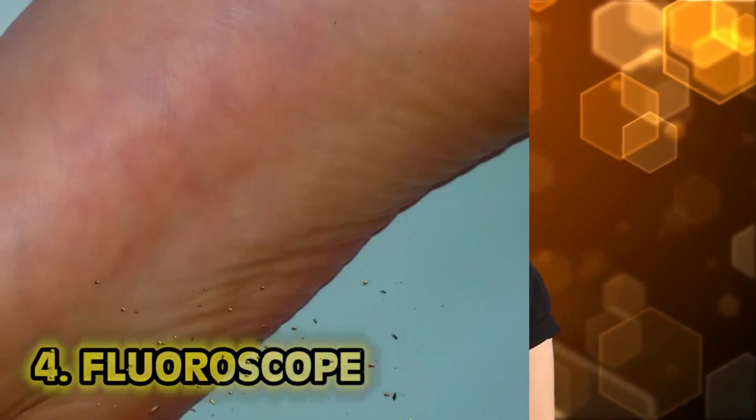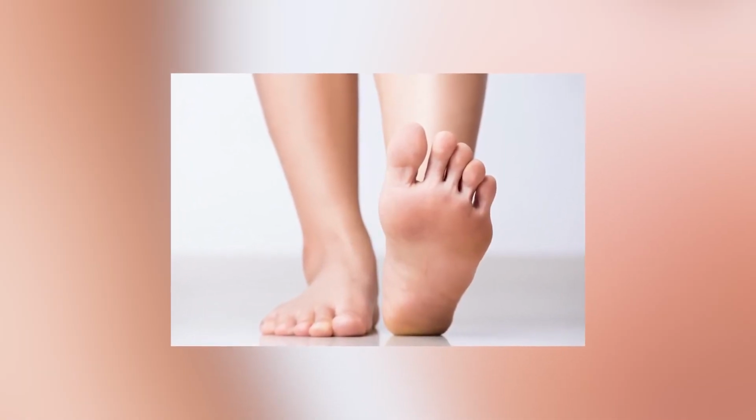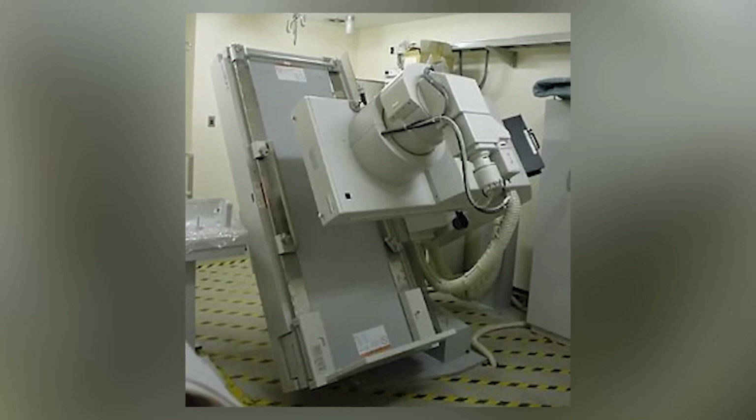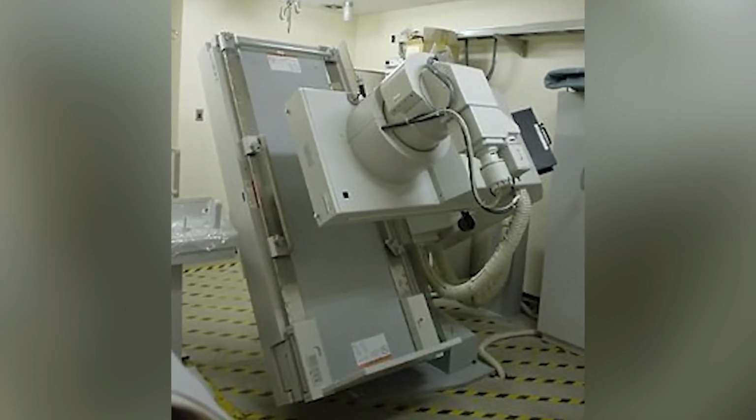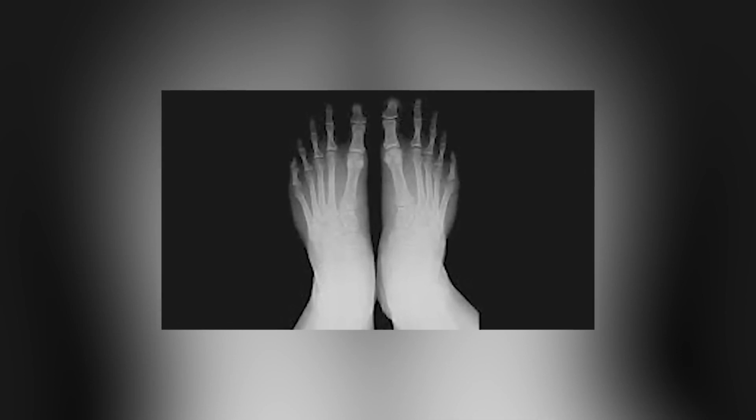Number 4, fluoroscope. A proper measurement of the foot is the first step to a healthier lifestyle. If you're off by half a size in either width or length, you're setting yourself up for future problems. So when x-rays started being used to properly measure up family foot sizes in shoe stores, well, it sounded like an ideal start to an otherwise exhausting process.